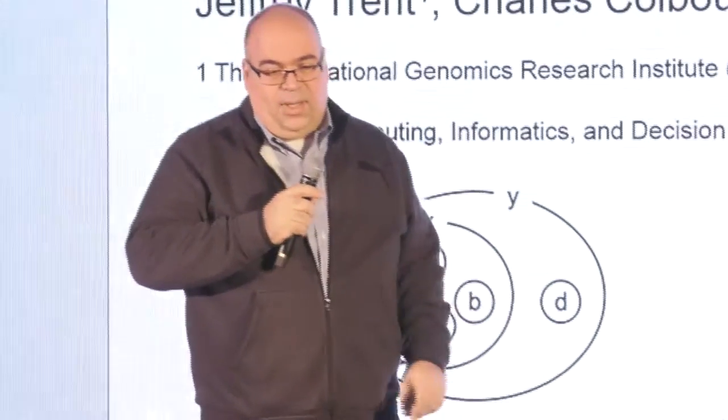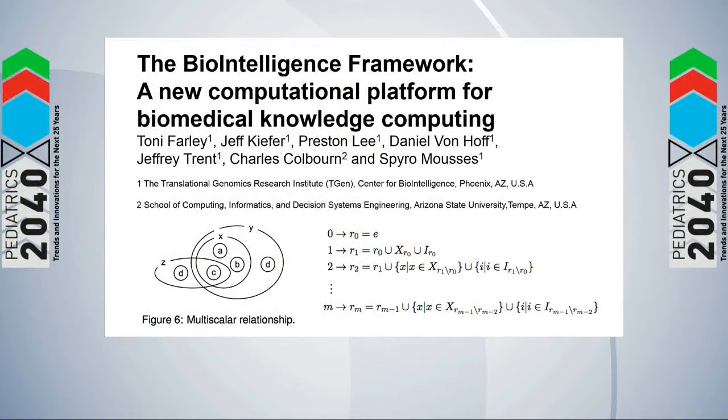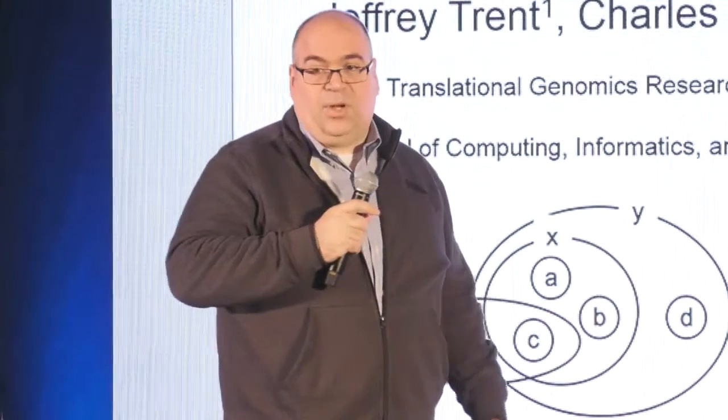So this is where I came into going from theory into something practical. So we developed a framework. We called it the Biointelligence Framework. And when I say we, I really mean very talented computer scientists that took these crazy ideas and turned them into code, something that a computer can understand, a data model.